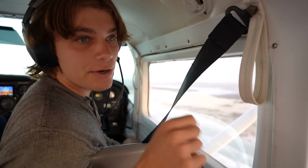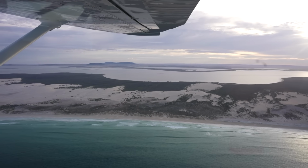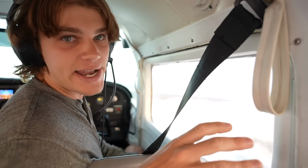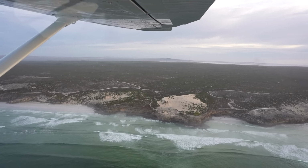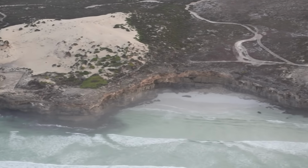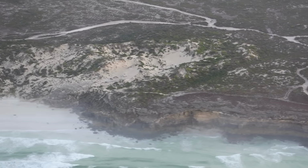So this is the area right here that we're flying over that will probably hold the best population of great white sharks around this area. Now they prefer to live out on the islands, but it's not uncommon to see them cruising along the coastline. After talking to our pilot, he told us that in this area he's seen big great whites from the plane on a number of occasions, just cruising up and down the beach. Absolutely insane. But take a look at it.